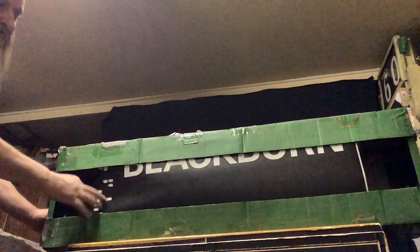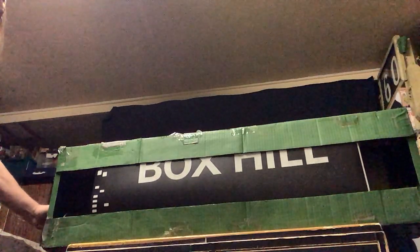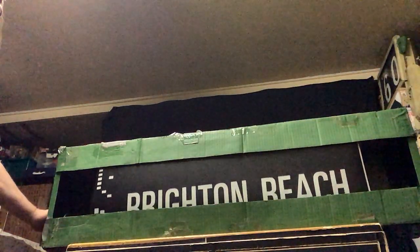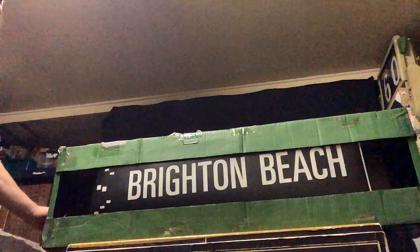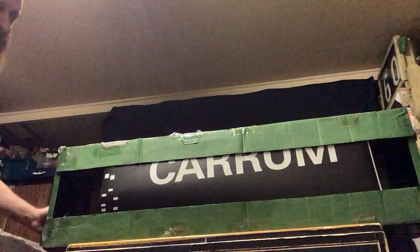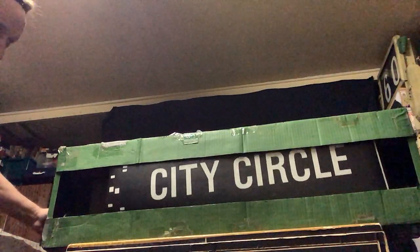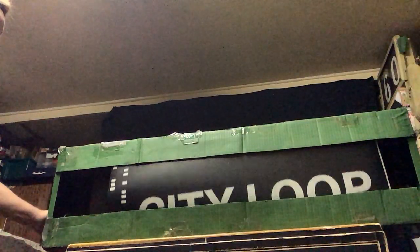Little matrix dots on there. Tell me it's not matrix dots, it's something else. You want me to go quicker? Okay. City Circle again. Still kept that City Circle bit on there. Hoping maybe I'll be able to use it.